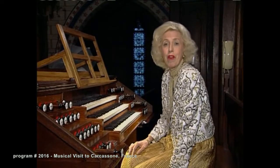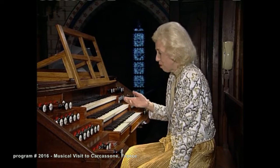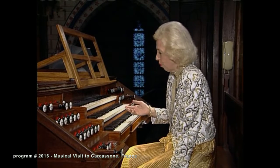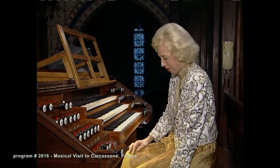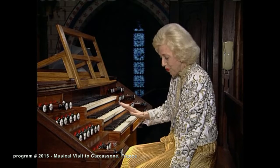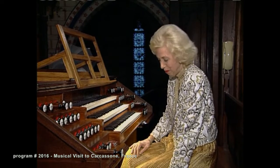I am seated at the grand organ of the Carcassonne St. Michael Cathedral. It was built by the famous Cavaillé-Coll, the French builder, and completed in 1859. It consists of three manuals, four divisions, and about 2,500 pipes.